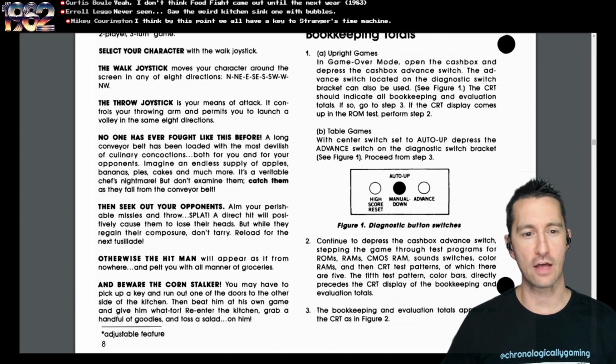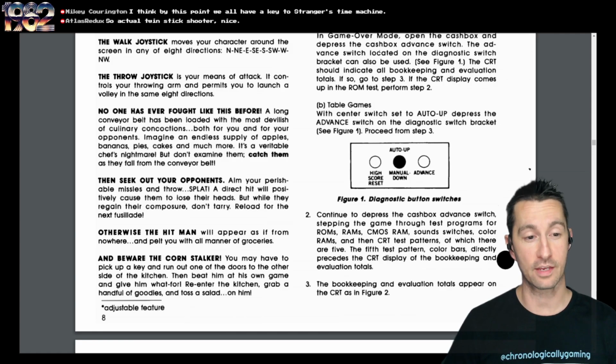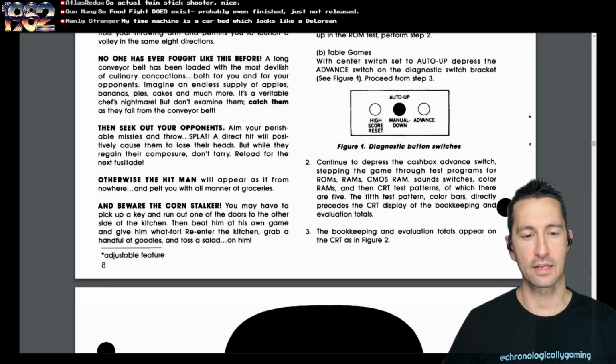No one has ever fought like this before. A long conveyor belt has been loaded with the most devilish of culinary concoctions, both for you and for your opponents. Imagine an endless supply of apples, bananas, pies, cakes, and much more. It's a veritable chef's nightmare. But don't examine them, catch them as they fall from the conveyor belt. Seek out your opponents, aim your perishable missiles, and throw. Splat. A direct hit will positively cause them to lose their heads, but while they regain their composure, don't tarry, reload for the next fusillade. If I pronounced that correctly.